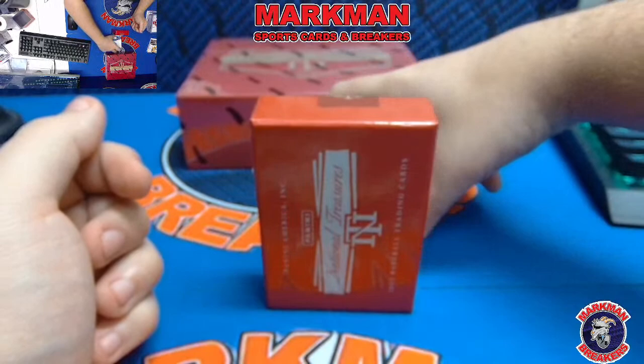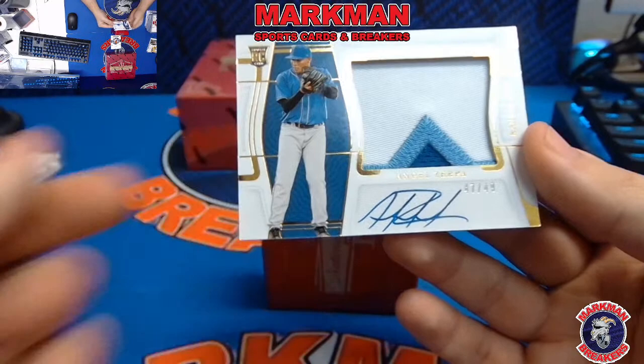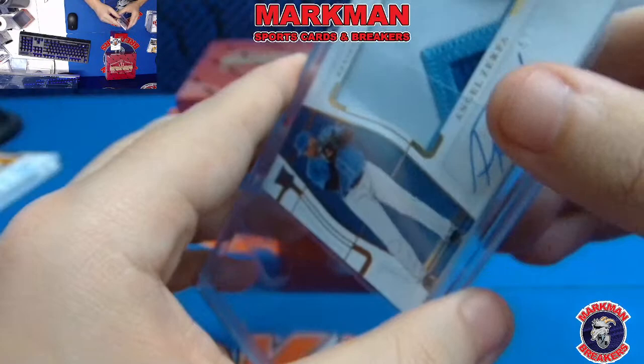Next up, we have Angel Zerpa. 47 of 49. Look at that huge patch. Three colors. 47 of 49 on card RPA. Angel Zerpa. Very nice. And this thing does not want to stay. I don't know what it is. Very nice. There for the Royals. Angel Zerpa.